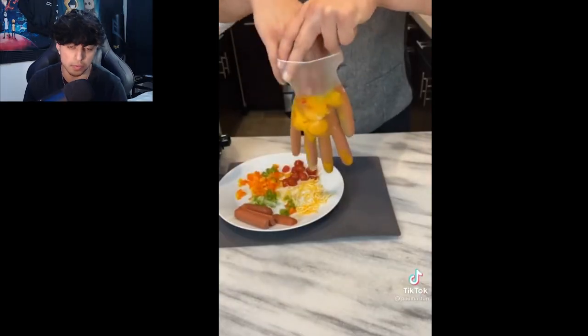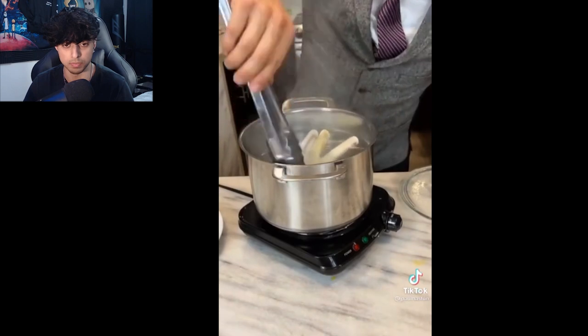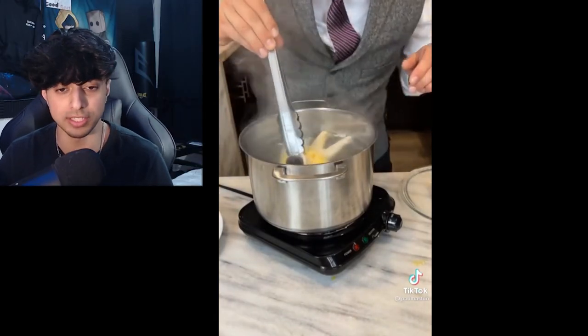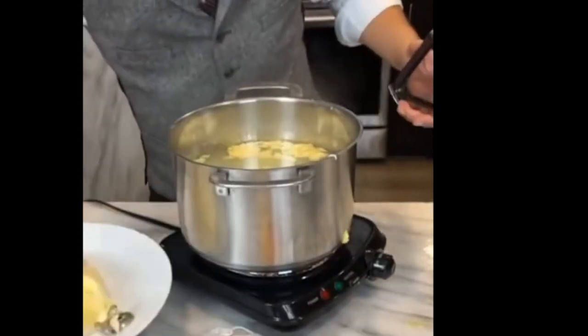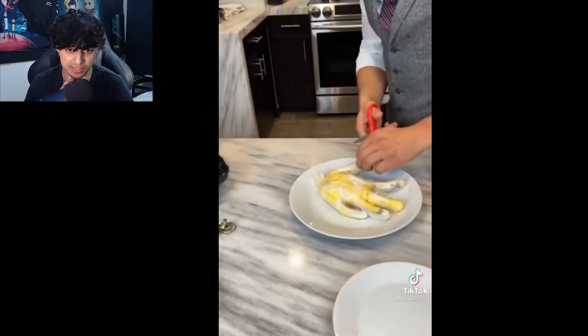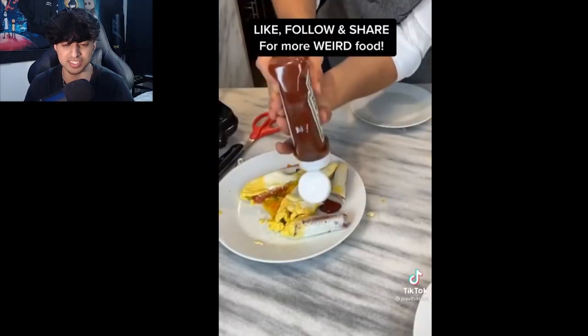Okay. He's chucked in some tomatoes. I don't know what that is. Lettuce. Okay. Now he's putting it in a pan. Okay. It's boiling. I don't know what he's trying to get out of this. It's interesting. Definitely interesting. Okay. He's dipped it some more. It looks disgusting. No way this man eats this. Okay. He's cutting through it. Oh, so he made a hand out of food. That's just disgusting.